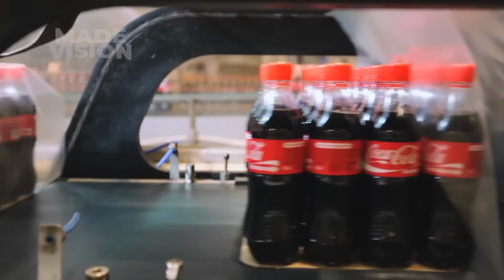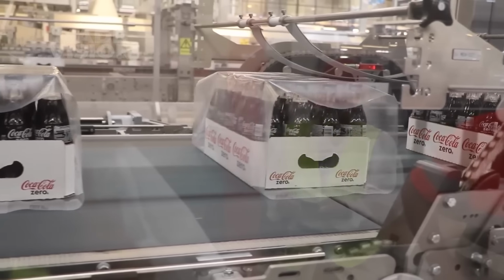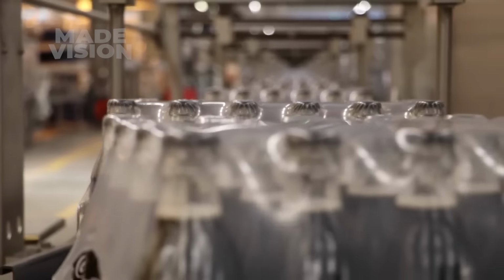After being wrapped in cardboard, the bottles are shrink-wrapped for added protection. The shrink wrap is applied tightly, providing a secure, tamper-proof seal that keeps the bottles safe and intact throughout their journey. The cans are carefully packed into sturdy boxes.